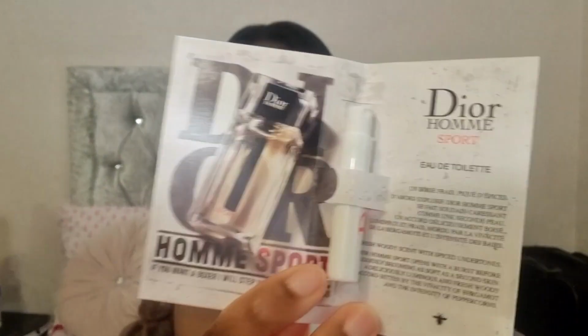So here we've got the Dior Homme Sport Eau de Toilette. This is one perfume sample. It's just got this white mini bottle, and then it just has the name on it in red.